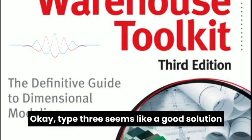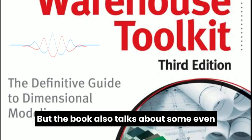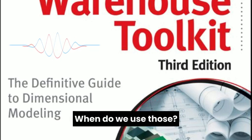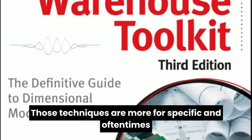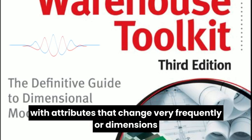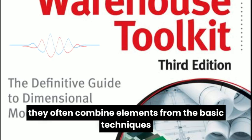Okay, type 3 seems like a good solution for certain situations where we need that dual perspective. But the book also talks about some even more specialized techniques, like type 4, 5, 6, and even a type 7. When do we use those? Those techniques are more for specific and oftentimes more complex situations, especially when we are dealing with attributes that change very frequently or dimensions that have a huge number of rows, and they often combine elements from the basic techniques we've already discussed.